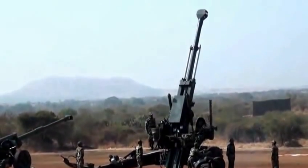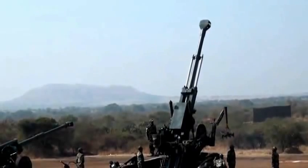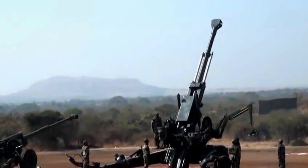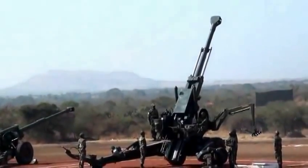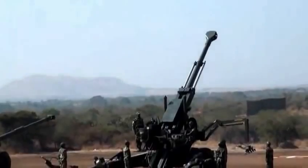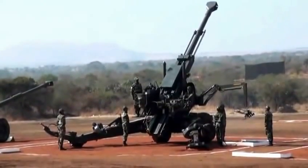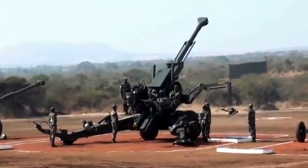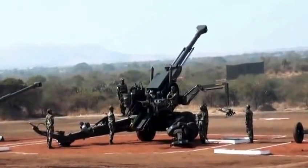The system incorporates numerous safety sensors which prevent firing unless all the safety conditions have been met. The laying devices too are hydraulically operated, enabling a fresh target to be rapidly selected without much physical effort. Number one target!